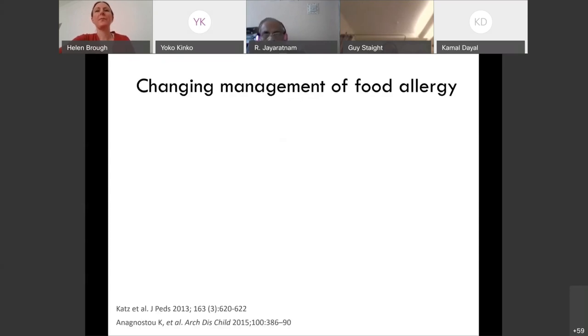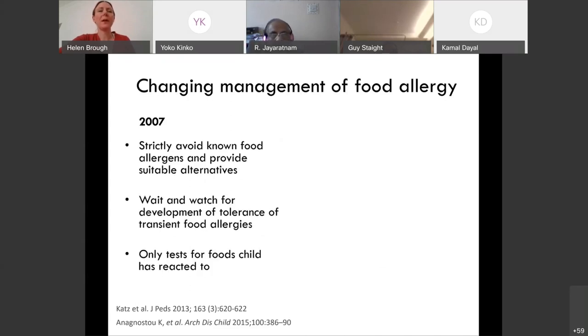So the changing management of food allergy is, I'm sure, quite clear for those of you who were practicing in 2007. At the time, we were told to strictly avoid all the known food allergens and just provide suitable alternatives. There was no active tolerance induction. We were just seeing the families every year to 2 years to see if the allergy test came down, to see if they naturally grew out of their allergies. And also in many centers, people were only testing for the food that the child had reacted to. So if the child came in with an urticarial rash to egg, they would just be tested for egg.